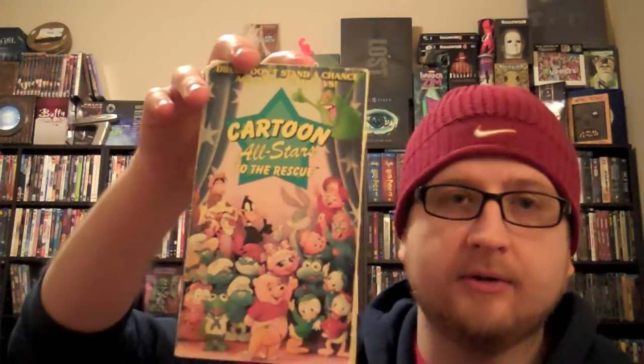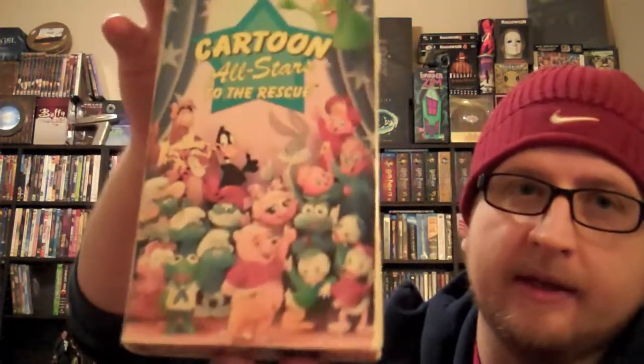This was a joint venture between lots of different cartoon characters and the entities that control the properties on them to do an anti-drug message type of thing. They kind of all came together. And as you can tell by the cover, there's quite a few characters in this.